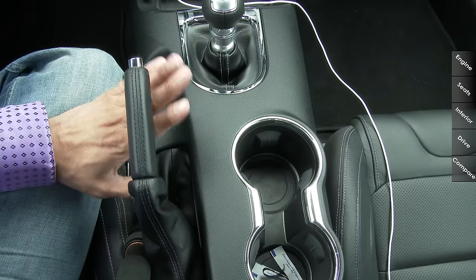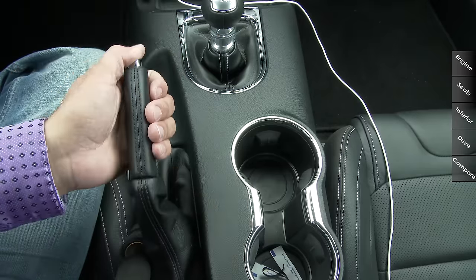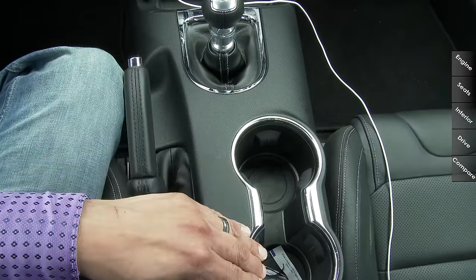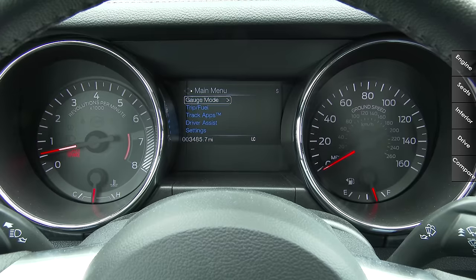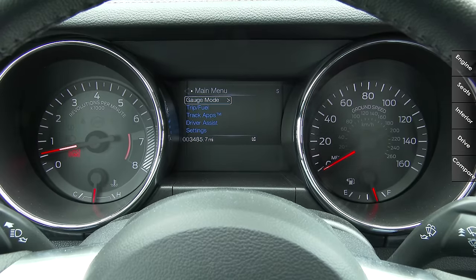The area all around that shifter is a hard touch plastic, and it is easy to bang your elbow on right there. We have a traditional handbrake right over here and two very large cup holders. On the driver's side, we have a 4-needle instrument cluster, and the speedometer actually says ground speed, which is kind of a cute little touch right there.